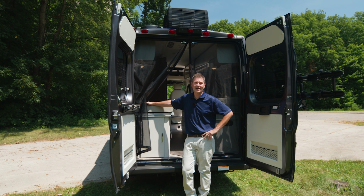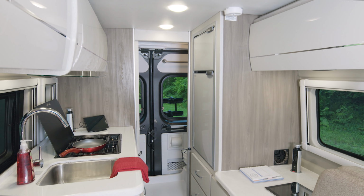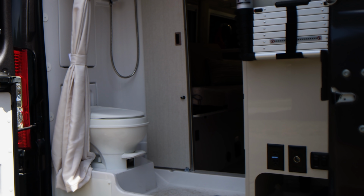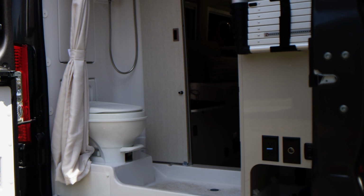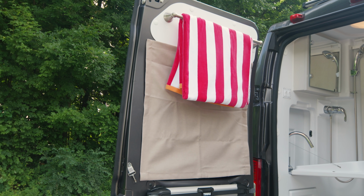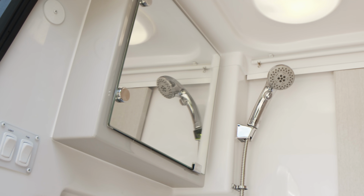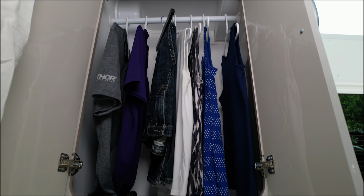Well, this has been the 20A. I think it's time we head over to the 20K. Here it is. This is the 20K. This is the wet bath, and this time around we're going to start in the back and work our way up front. First thing I want to do is point out, yes, you do have covers for the windows. And there is a place for everything back here, from hanging your towels to the medicine cabinet to the closet.